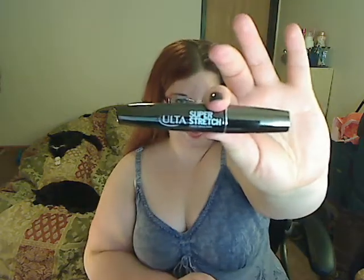And then to move on to my eyes, I used Ulta's Super Stretch Mascara, which is one of the fiber mascaras. I really like using those because it adds a little extra to your lashes. And they also tend to be a little cleaner in application. They don't clump as much for me.